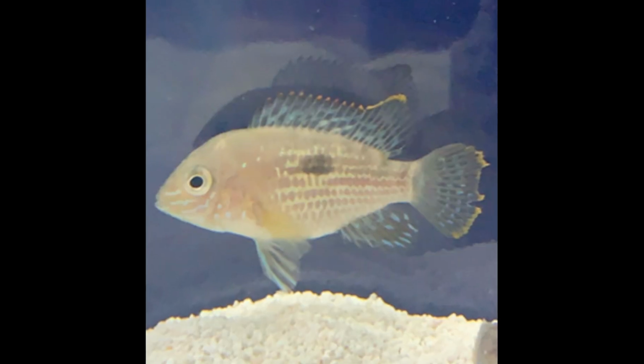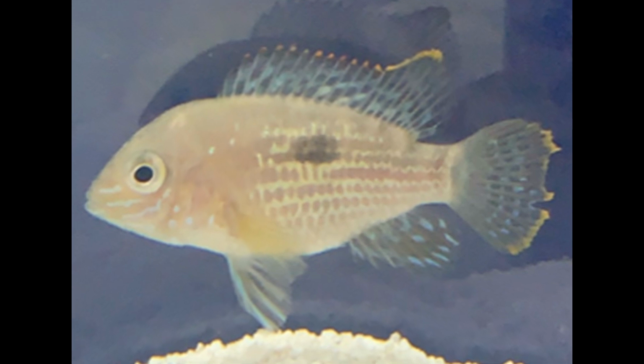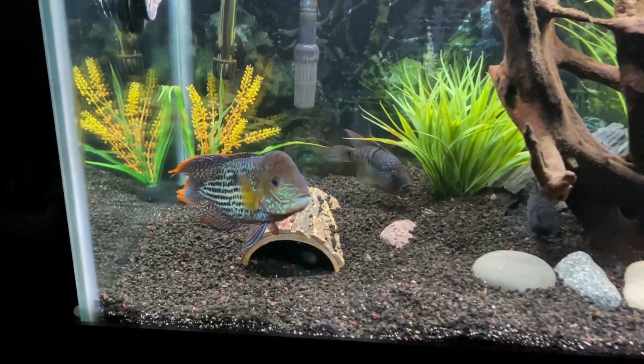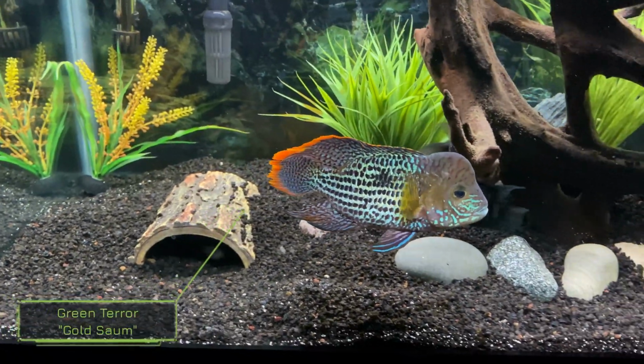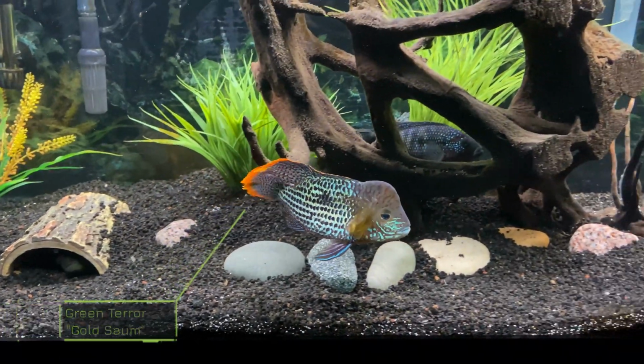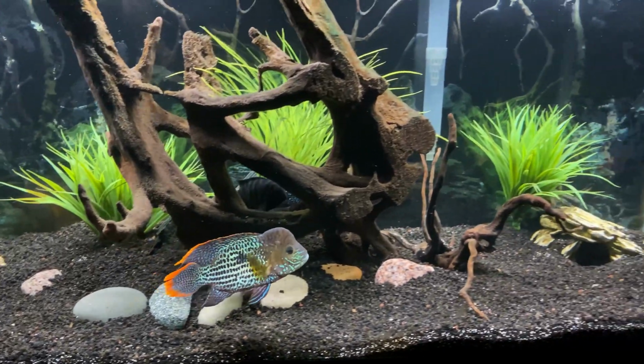Hey, what's up guys, Quinn here. Another factor in growth rate is tank size. Almost always, the larger the tank, the faster the growth. My Green Terror is a perfect example of this. When we moved him out of a 30-gallon grow-out tank, he had a growth spurt in the 75-gallon aquarium. If you have fish in a grow-out tank, just be sure you aren't leaving them in the smaller tank too long, as it could stunt their growth and lead to health issues.